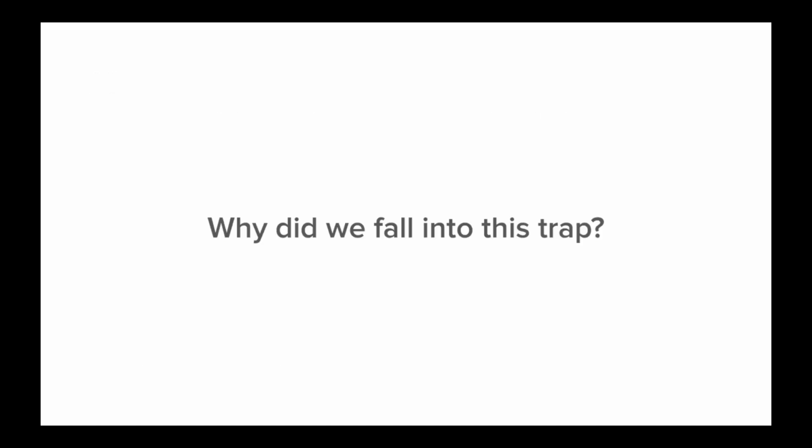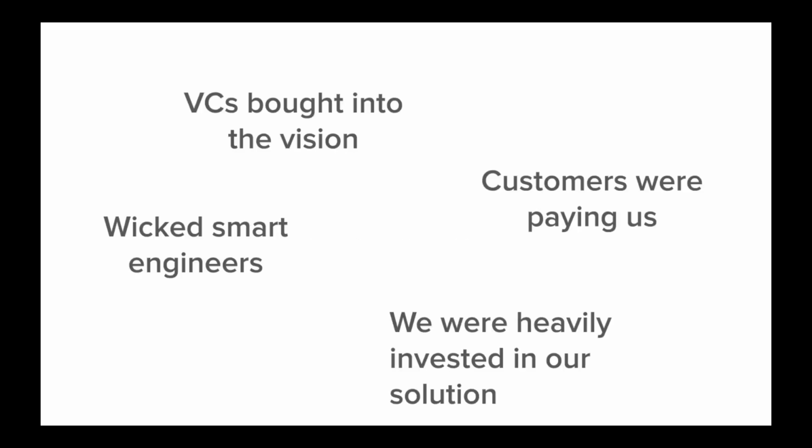So why did we fall into this trap back then? We had a lot of amazing positive indicators. Venture capitalists bought into the vision, customers were paying us, we had smart engineers, or as we say here in Massachusetts, wicked smart engineers. We were heavily invested in our solution, but we did not talk to users all the time. We missed the opportunity to really learn from what our users and customers were saying to us.